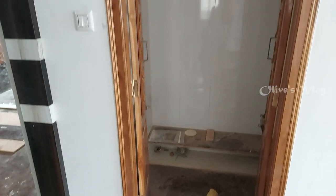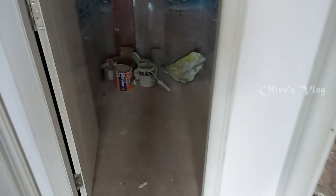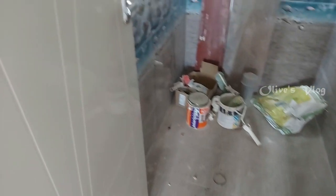This is the puja unit. The final painting work also still pending. This is the common bathroom.